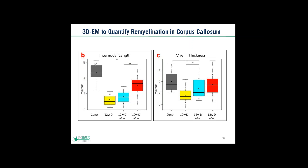So in control, naive animals, the internodal length is approximately 120 to 130 microns. In demyelination, first of all, you see very, very few myelinated axons, and in those myelinated axons, the internodes are obviously much smaller. Over time, during remyelination, you can see these internodes getting larger, so there's more and more wrapping of these axons. Obviously, this is the baseline, and then we can treat them with drugs to test whether or not drugs can modulate this.